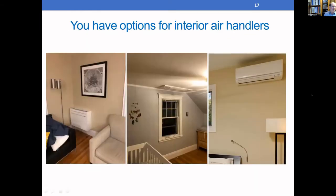As far as the interior, Phil went over these a little bit, but just to show you some more examples, you do have options. On the left, you're seeing a floor mounted unit. I tend to call these heat exchangers, but they're not, and Phil called them condensers. People call them different things. Some people call them heads. In this case, you see a floor mounted head, and it's basically just a little fan that's forcing air through the heated area inside there and allowing that heat to be moved throughout the room.